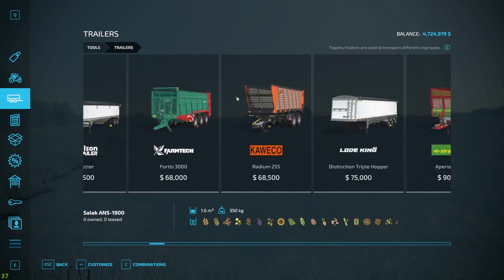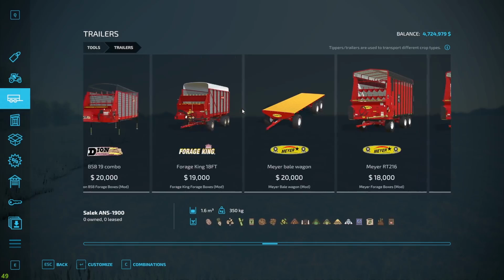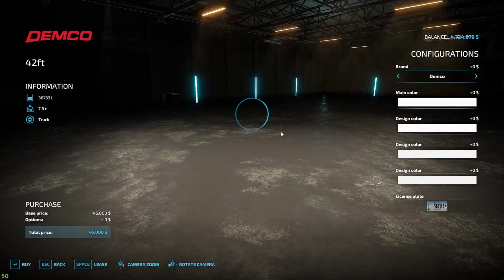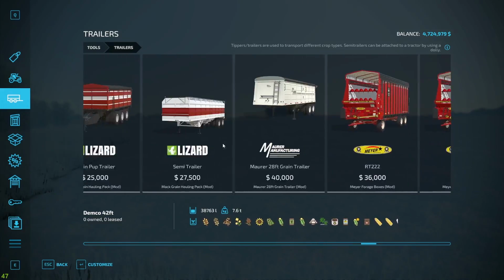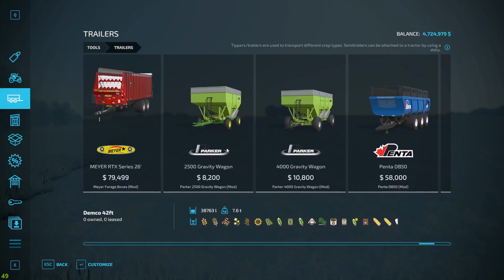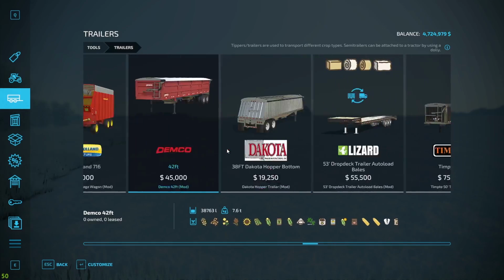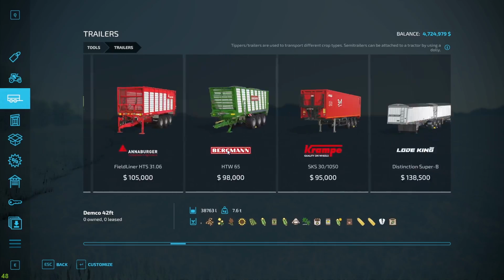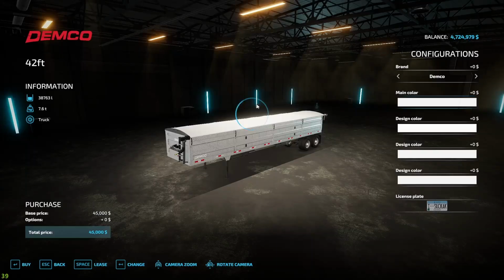Do we have a certain mod? Let's see what we have here for trailers. So we got a 42-foot Demco. That might be a good choice. Get the tinties, gravity wagons. I think we're gonna run with that Demco because I don't see the mod I was looking for. It's like I have stuff I'm either missing or just didn't install.